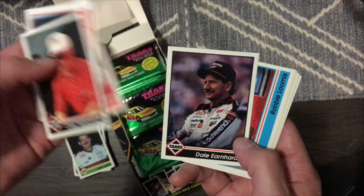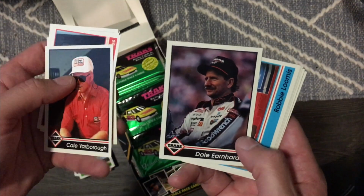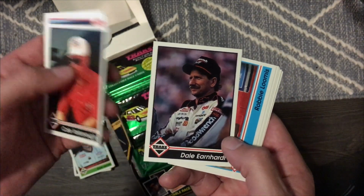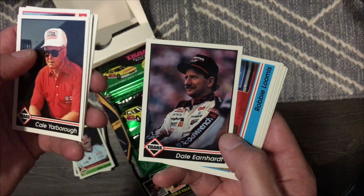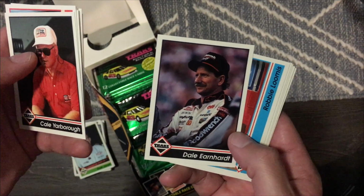Kyle Petty. That is such a... These are classic Dale Earnhardt Sr. poses, and the centering on that one looks really great. It might be off-center just a little bit, leaning closer to the right.